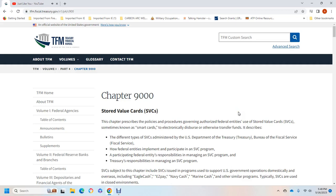All right, Treasury Financial Manual, Volume 1, Part 4, Chapter 9000: Stored Value Cards. This chapter prescribes the policy and procedures governing authorized federal entities for stored value cards, or SVC, which are sometimes known as smart cards, electronic disbursed, or otherwise transfer funded.